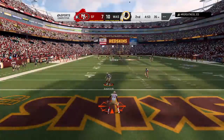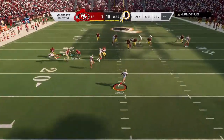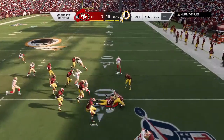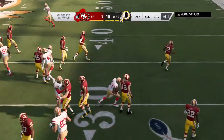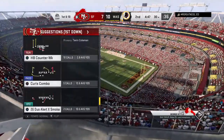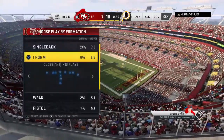So they'll get another shot on offense following that pick 6. And now the kick is away. That's fielded in the end zone. And a nice return sets him up pretty good here at the 30-yard line. The Niners take over 1st and 10 at their own 30-yard line.